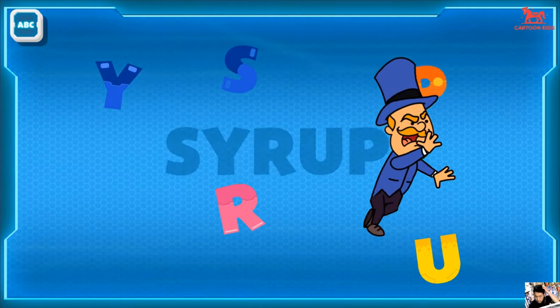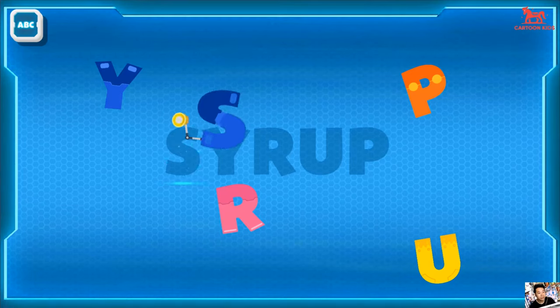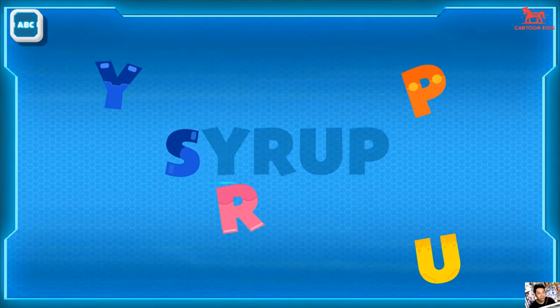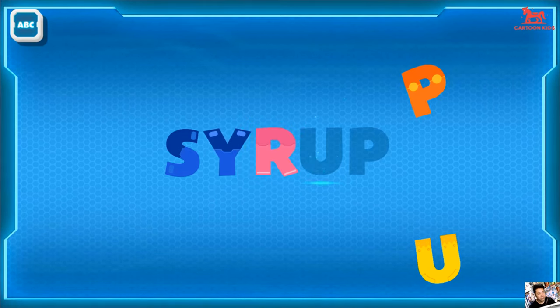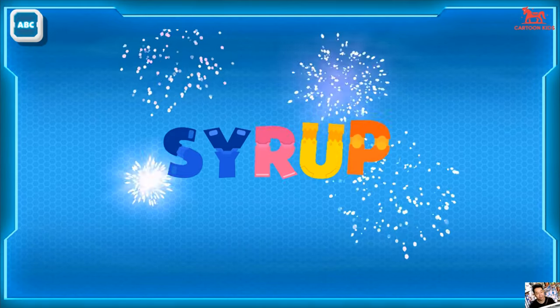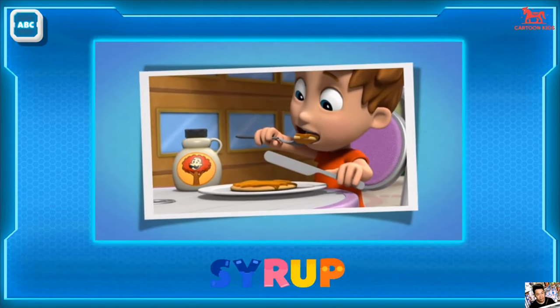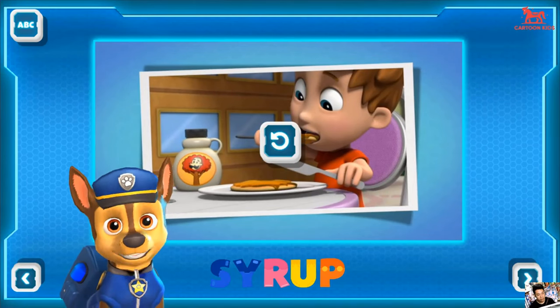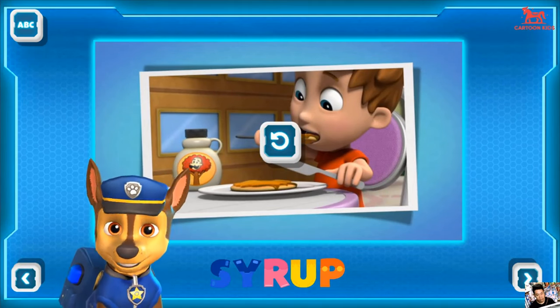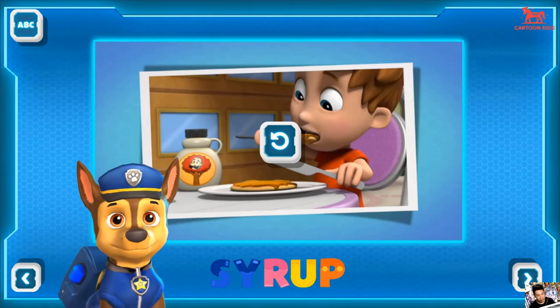Syrup! No! Oh no! Humdinger messed up the word! S, Y, R, U, P. Syrup. Syrup is a thick, sweet liquid that you can put on pancakes and waffles. Syrup comes from the sap of maple trees and is delicious. Yum!